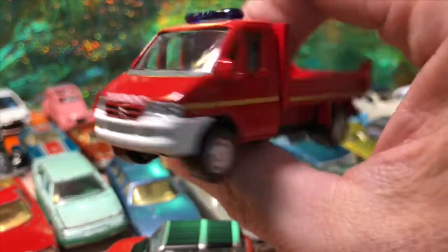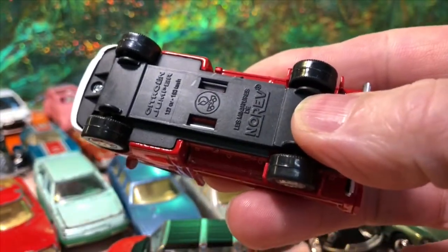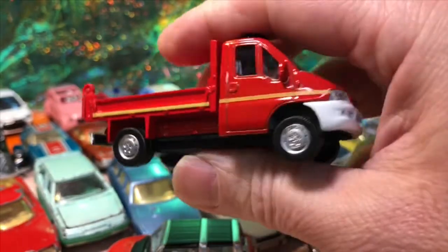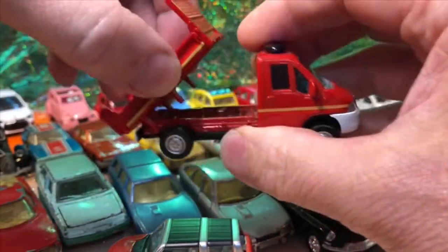Here's a lovely little piece. This is the Jumper, again by No Rev. Lots of No Revs today because I just love their Citroens. But this features a tipping bed.